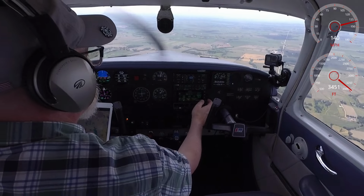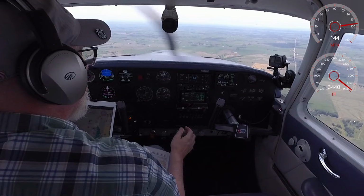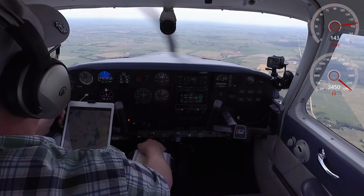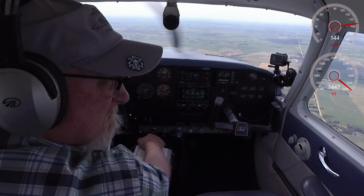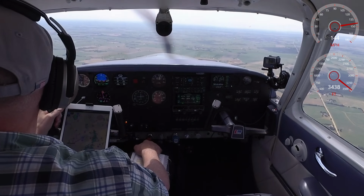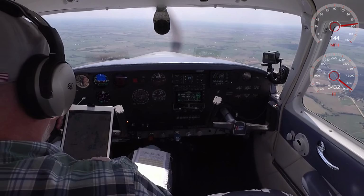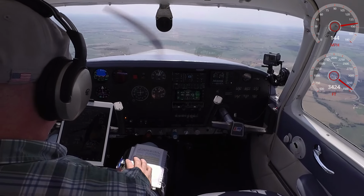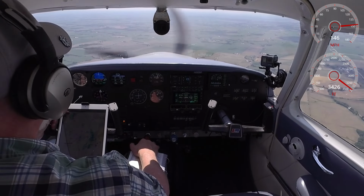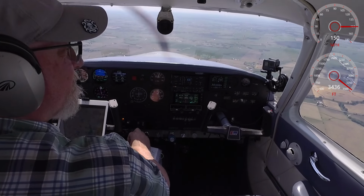November 736 X-ray, Quad City approach, altimeter 2986. Good afternoon, Quad City approach, Comanche 28 Papa, level 3,500 with Echo. Comanche 28 Papa, Quad City approach, altimeter 2985, make straight in runway 27. Straight in 27, 28 Papa, thank you.